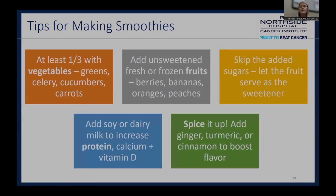And then sometimes, spicing it up by adding ginger, turmeric, or cinnamon to your smoothies can help give it different flavor. Also, ginger can be good for nausea. And turmeric is also another anti-inflammatory spice to use as well. So don't be afraid of adding different spices in. You could do mint or basil if you had some of those on hand as well.